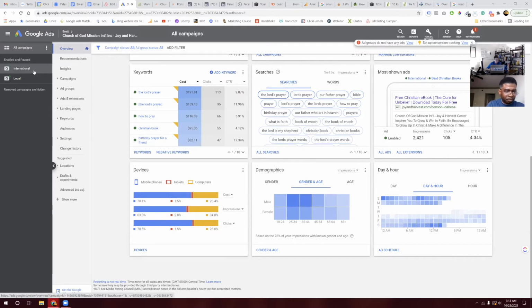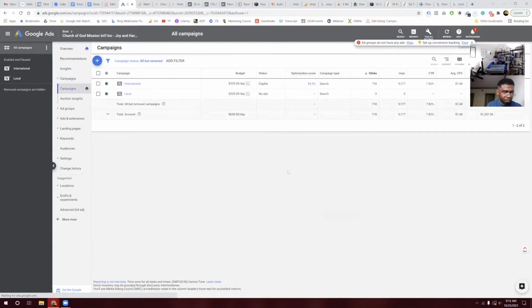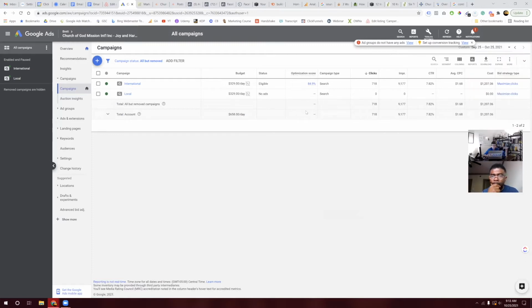Okay, so either way, the next thing we can do to kind of break this down a little further is we can come here, and I'm just showing you how to look at the data. If we come to campaigns, now what we'll see, well, this tells us a lot. So your local campaign has not spent $1, so nothing's happened there. And I told you that the local campaigns just don't do as well on the Google grant. It'll probably spend some money at some point, but it's just not going to be mind blowing. The international campaign has spent $1,200, so that's where all of the stuff is coming from.